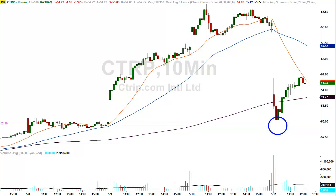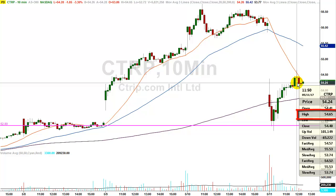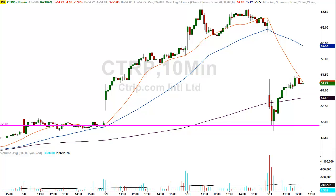the upside, already making a high of $54.65, a tremendous bounce higher off the $52.89 level. That's a maximum gain of $1.76 thus far today, and the stock still may trade higher.